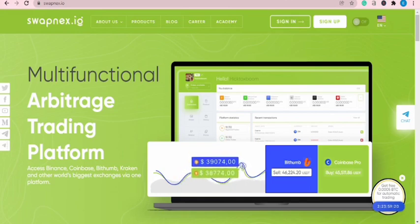What I normally teach people is crypto arbitrage from one exchange to another. They have triangular arbitrage and other forms of arbitrage, but today we're going to look at how to perform crypto arbitrage from one exchange to another, all inside one platform called swapnex.io. Swapnex.io is a multifunctional arbitrage trading platform. They help us find crypto arbitrages, and we can actually trade them within their platform.